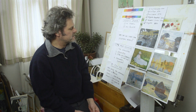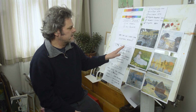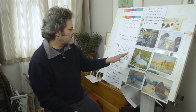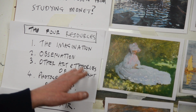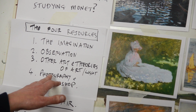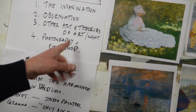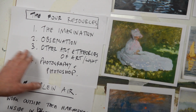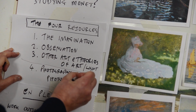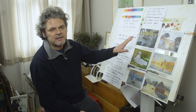Well, what do you learn though from studying Monet? There are actually 4 resources. When you look at any artist's work, you can see where they're coming from. Are they working from their imagination? Is it observation? Are they working from other art, other theories of art, or do they work from photography? I suppose in those days it wouldn't have been Photoshop, but possibly black and white photographs. But I doubt it. From looking at the paintings, it looks like the 4th one's not used, which is quite interesting, because what can be done without using photographs?